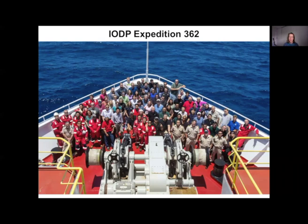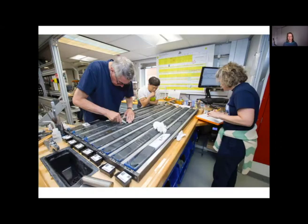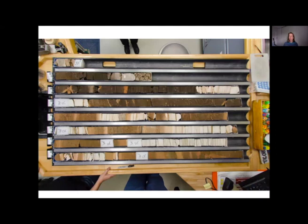So this was the crew and scientists on board. We sailed from Colombo to Singapore, and then we popped into Singapore again, and then came back again, and then back to Singapore. Some people on board looking at some of the cores, and some more people also looking at the cores. You might know Paola on the right, Vanuki. Some of the cores were quite beautiful, and I'll show you some more images.